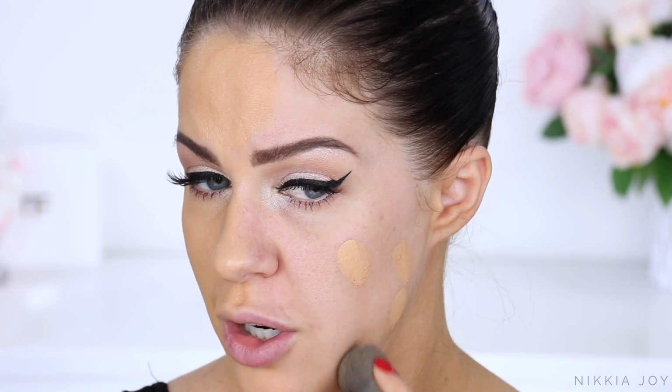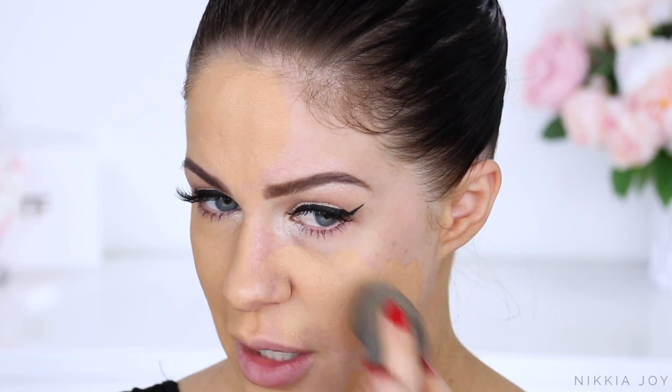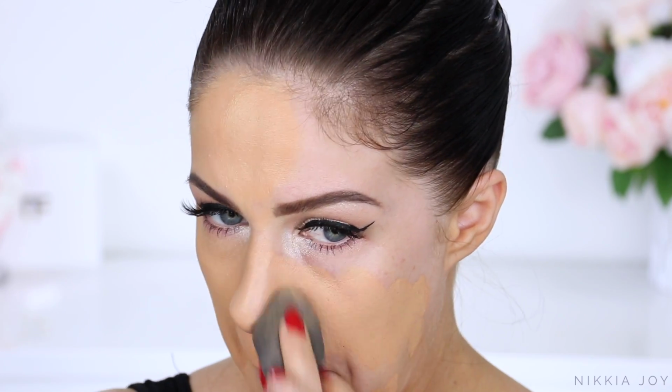So we're going to try Beauty Blender now. I'm going to go straight in, I'm going to dot it, and then I'm going to blend. We'll see if it's the brush that's made all the difference. I mean, I'm going to be kind of annoyed, but it could possibly be the brush. Yeah, no, it's not the brush.